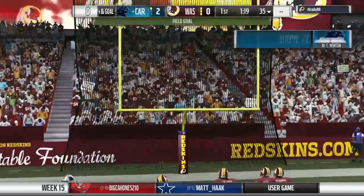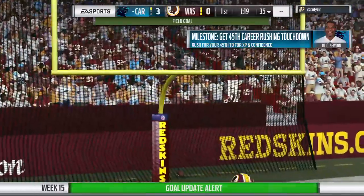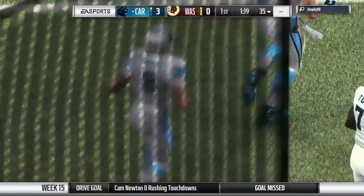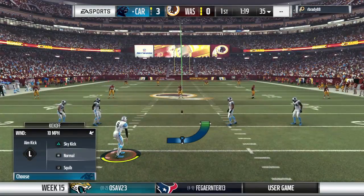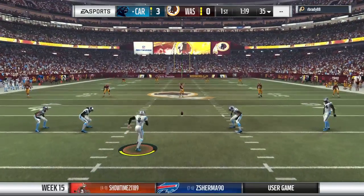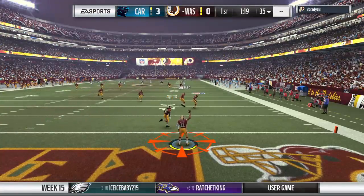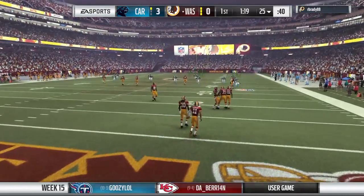And Gano's kick is right through. And the Panthers stake claim to a 3-0 lead. And that field goal caps an 11-play drive. That's a lot of offense to run to only get 3 points, but they'll take them. Anytime you can put anything on the board, you run to your sideline somewhat happy.